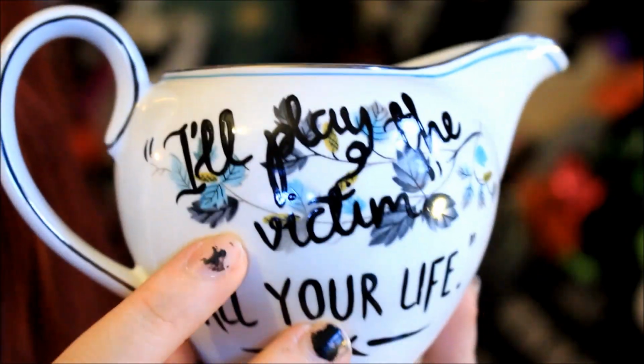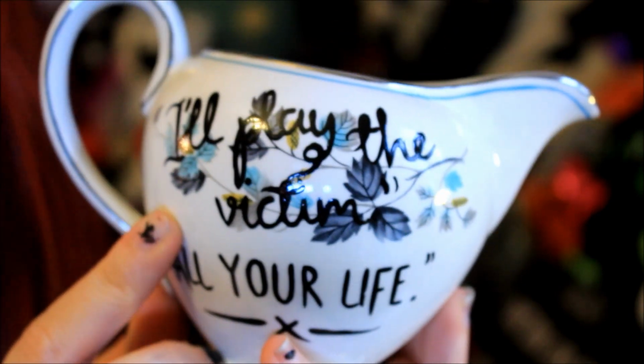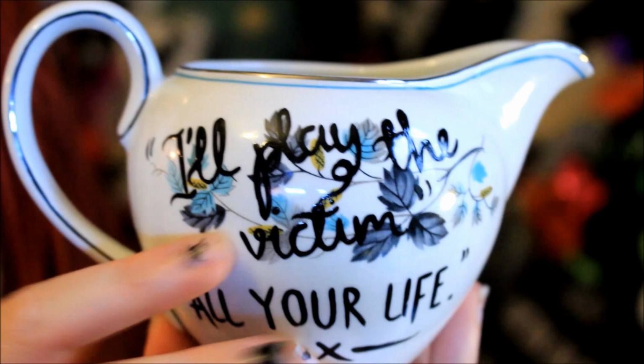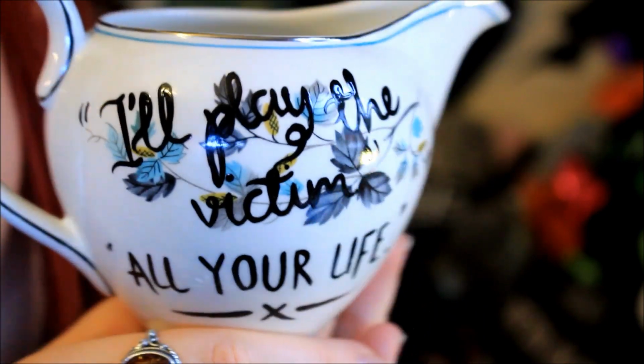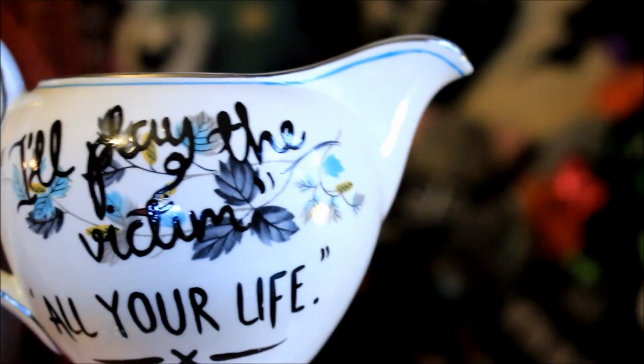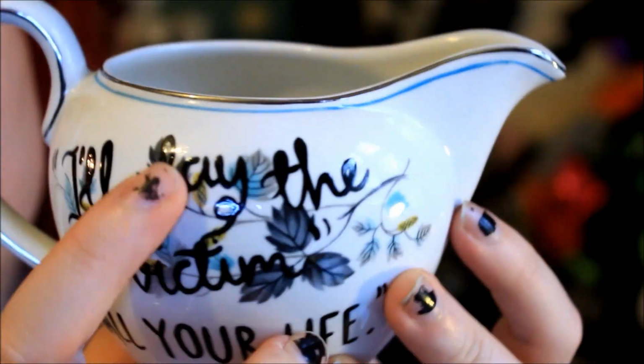Oh my goodness. This is so cool. She's added in, so this is the surprise item, a jug for me, and on the jug it says I'll play the victim all your life, which is from the scene when Wednesday and Pugsley are sent to that kind of summer camp. And Wednesday's out on that jetty and they're deciding who's going to jump in and pretend to be the victim while someone else jumps in and pretends to be a lifeguard. Absolutely love this scene. She's written it on the outside of the jug on top of the design.